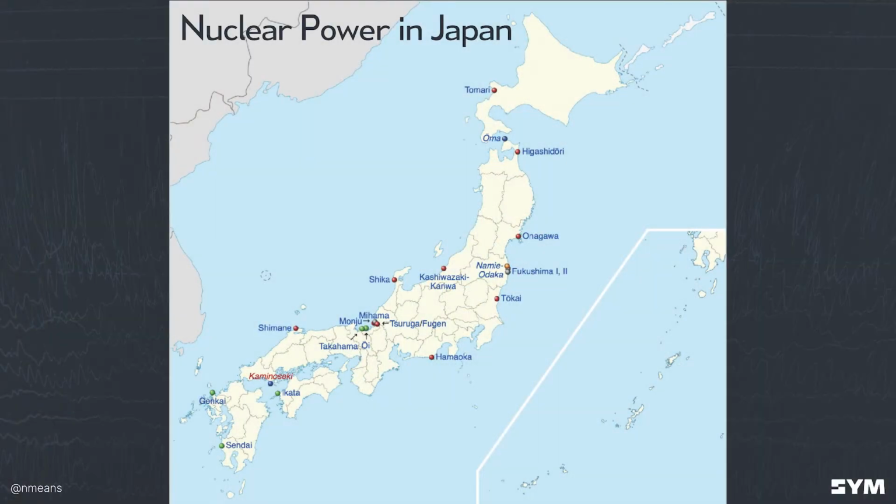Now, Japan is one of the most seismically active countries on Earth, built on the Pacific Ring of Fire. These stones make it obvious that they're also no strangers to tsunamis, massive ocean waves driven by earthquakes under the sea. So, given the risk of tsunamis, you might be surprised by this map of nuclear power plants in Japan. Every single one of them is right on the coast.